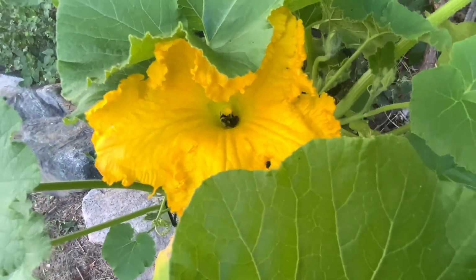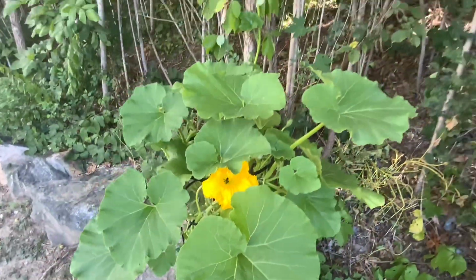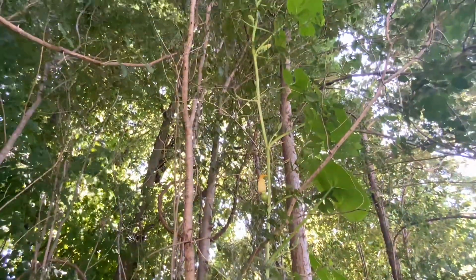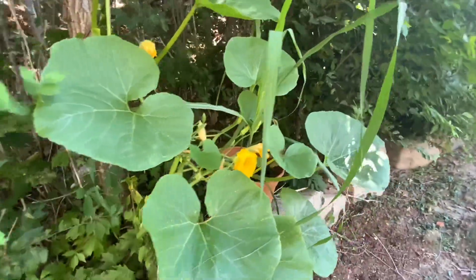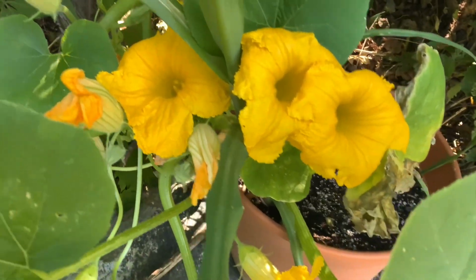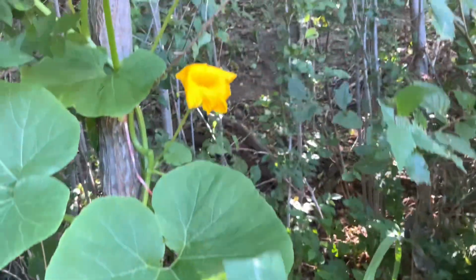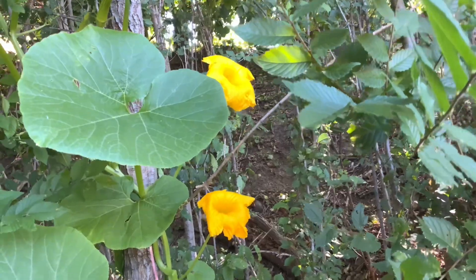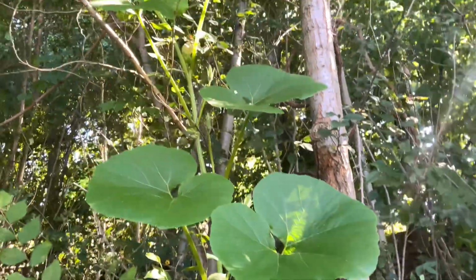See the busy bee pollinating the pumpkin plant. Love it. Pumpkin vine growing up the tree. Beautiful, beautiful, beautiful. There you have a little one. More bees buzzing around, pollinating. The flowers are so beautiful. That yellow is just amazing. There goes another little pumpkin.